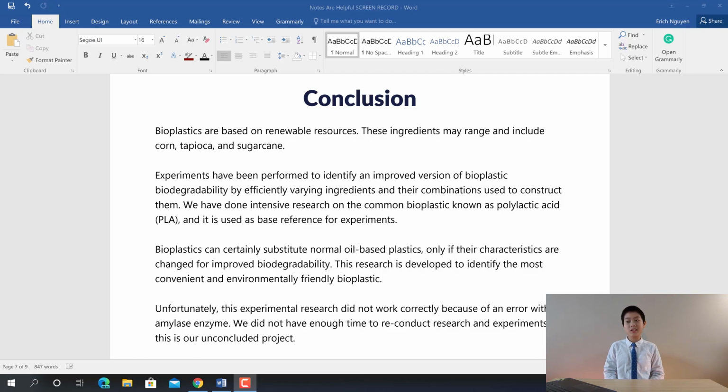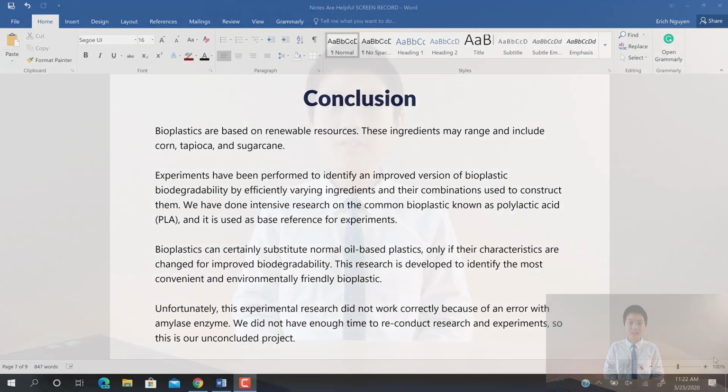Bioplastics can certainly substitute normal oil-based plastics only if their characteristics are changed for improved biodegradability. This research is developed to identify the most convenient and environmentally friendly bioplastic. Unfortunately, this experimental research did not work correctly because of an error with the amylase enzyme. We did not have enough time to reconstruct this research and experiments, so this is our unconcluded project.